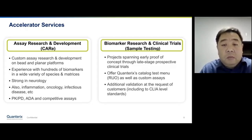Within the CARE team, the main focus is to develop custom assays and to meet customer needs. And over the years, we have experience with hundreds of biomarkers in a wide variety of species and matrices. And we're very strong in neurology, but we also have expertise in inflammation, oncology, and infectious disease. We not only develop biomarker assays, but also PK/PD, ADA, and competitive assays to support drug research and development.